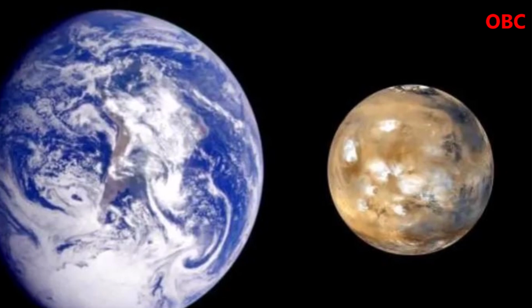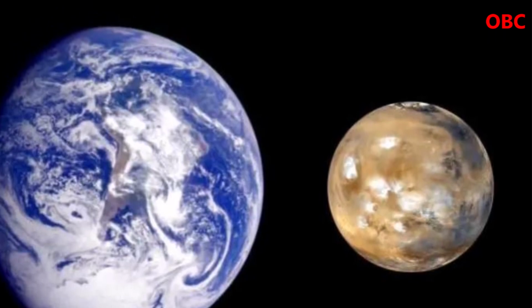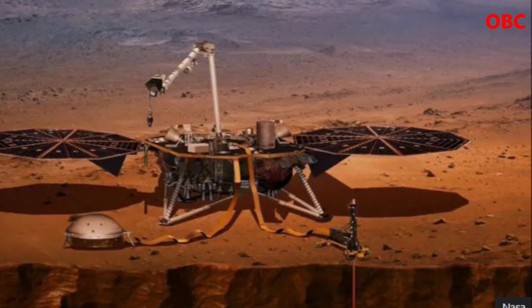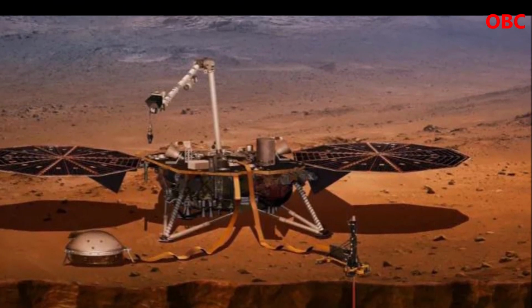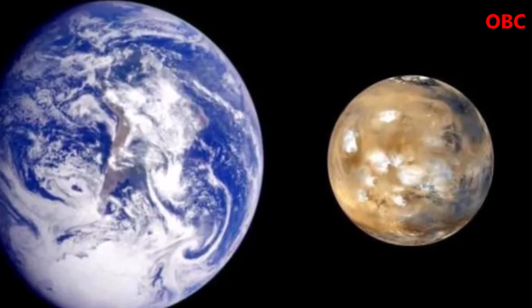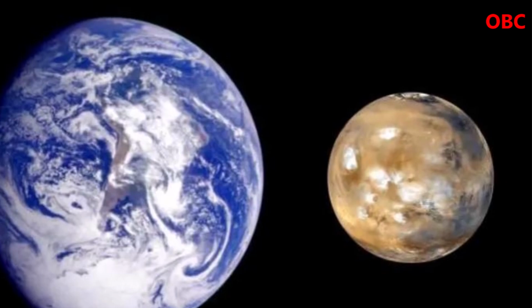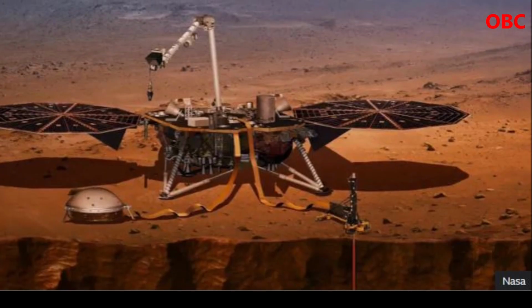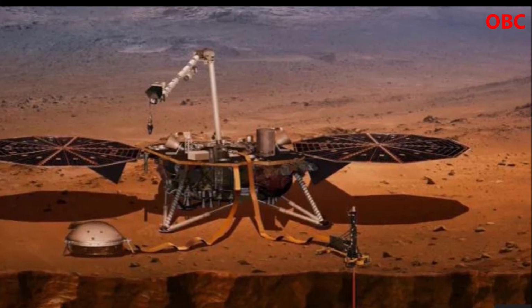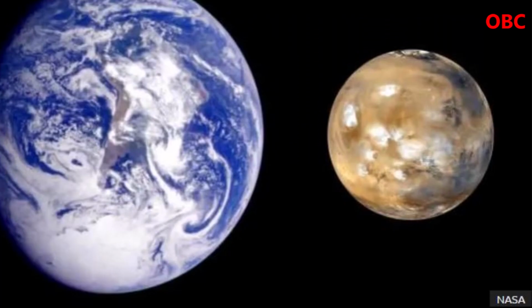InSight's scientific mission ended in December 2022, after the lander sat quietly listening to the pulse of Mars for 4 years. In that time, the probe recorded more than 1,319 quakes. By measuring how fast seismic waves travel, scientists have worked out what material they are most likely to be moving through.